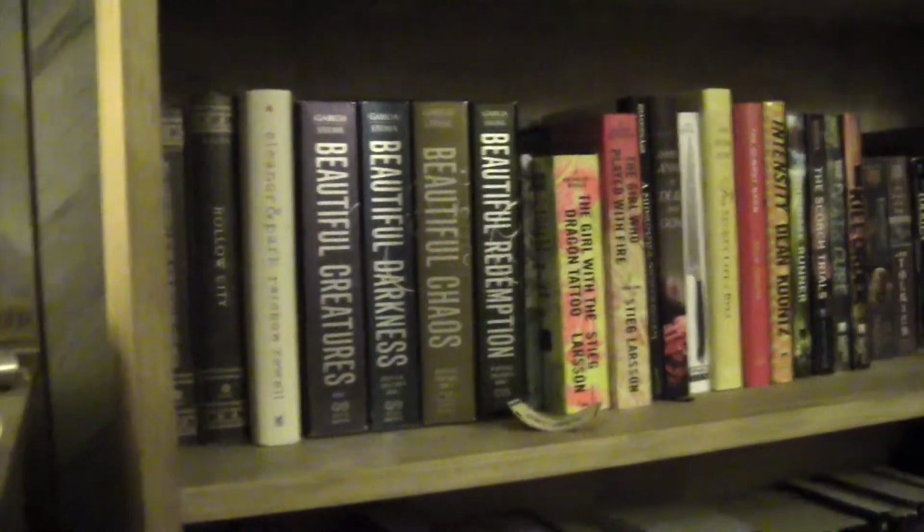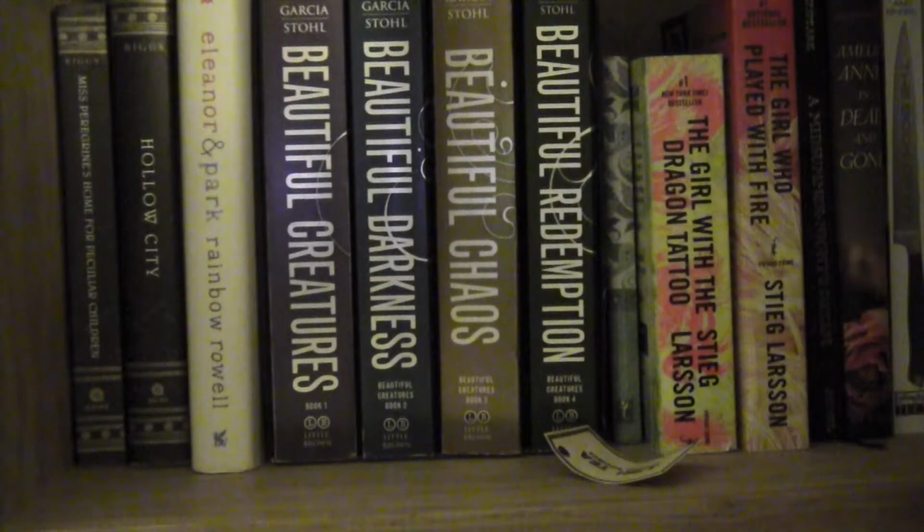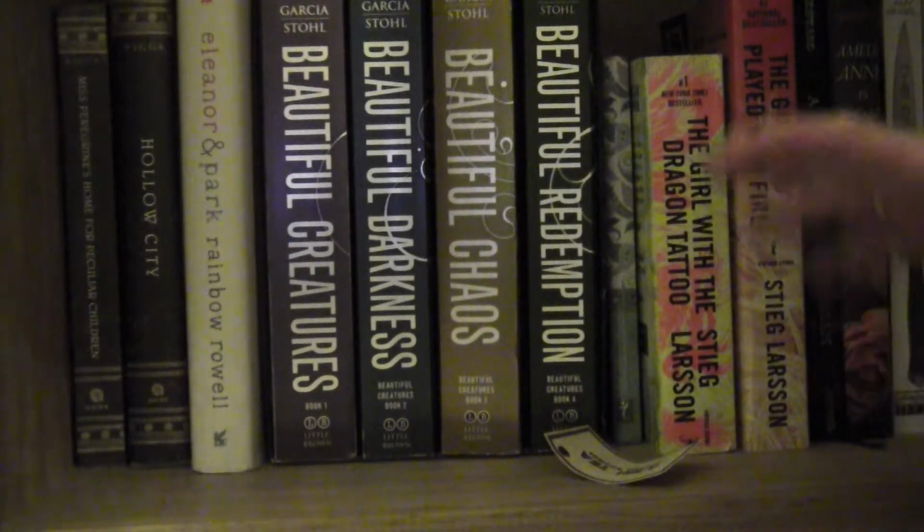So now on to the actual books. You guys are probably like, come on, Brittany. We just want to see some books. My shelves are not arranged in any particular order, so they're kind of going to be jumpy.